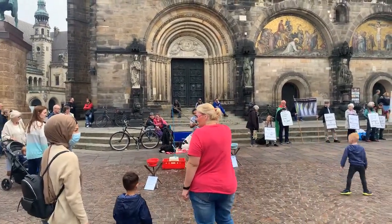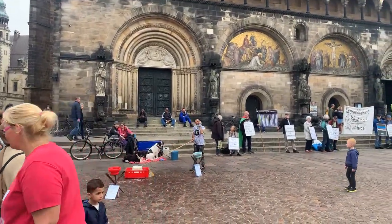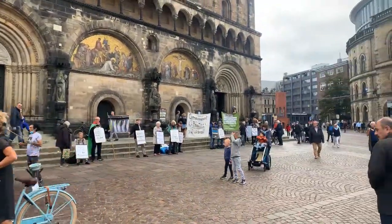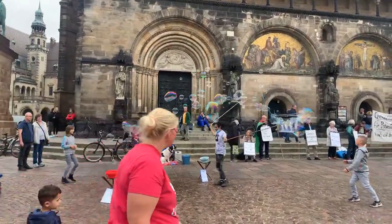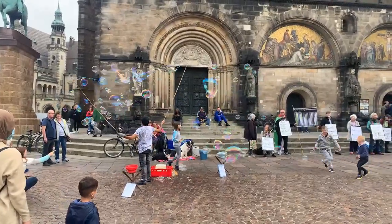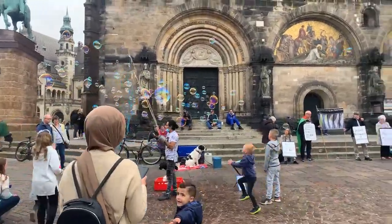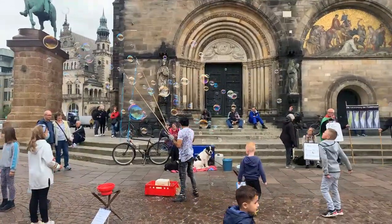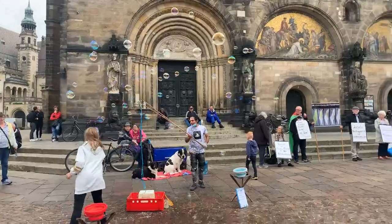So in Bremen, of course, you will see a lot of artists and musicians, street performers, entertaining the crowds. So let's see what this is. This is a kind of magician. Of course, the children are very attracted by, no, it's not a musician, it's an artist. The children are very attracted by this artist playing with the soap bubbles. Yes, it looks very nice, right?